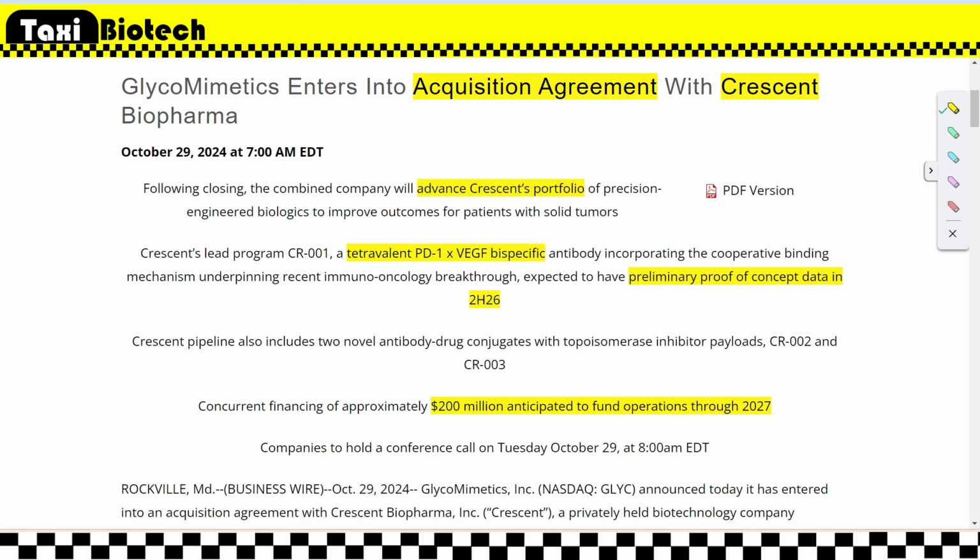Whereas before with Monte Rosa, we had a solid company that didn't need to sell anything to proceed, now we have the opposite: a failed phase 2 that could have ended Glycomimetics, finally saved by a promising biotech acquisition. The deal injects 200 million into Glycomimetics in the second half of 2025, giving Glycomimetics shareholders only a 3.1% stake in the new company. Every link is in the comments.